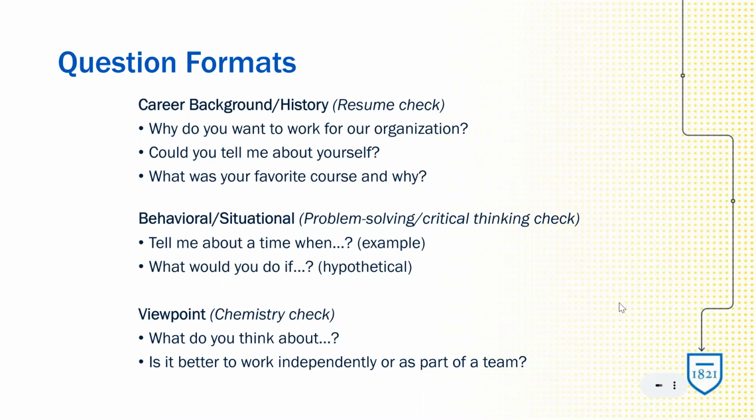Another way that an employer could check to see if you would be a good fit for the team, so a chemistry check, is a viewpoint question. So an example could be, what do you think about the current state of affairs in the country right now? That's a bad example, but it's anything that's asking you for your opinion. So whenever answering these questions, you want to make sure that you give your opinion, be as honest as possible, and make sure that you just support your opinion with your reasoning.